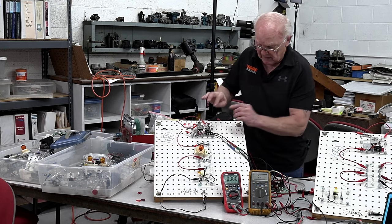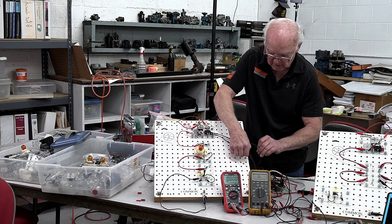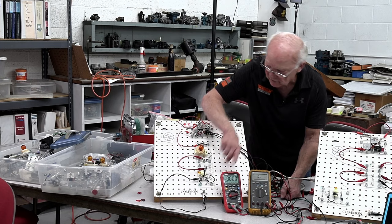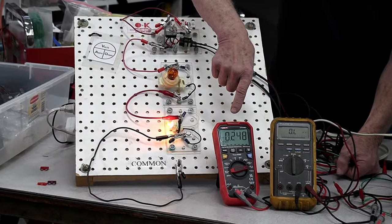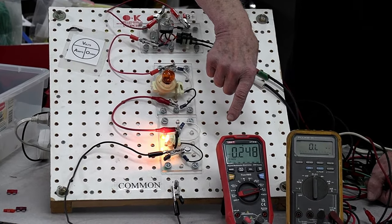Now, instead of my fuse, I pulled it out, I hooked up my leads over here, and I put this on amps. So when I turn this on, if everything is correct, I got a battery hooked up. You saw my amps, and you can zoom in over here, okay? There's my amps.